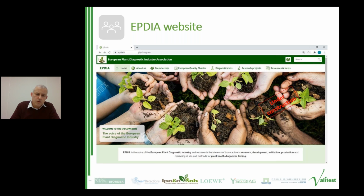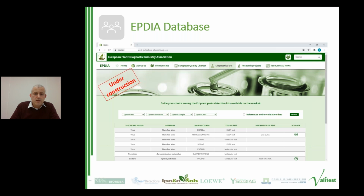But the most important part, we think, is the one linked to the presentation of Marta and the Quality Charter: a section called Diagnostic Kits. In this section, which is the database, you will have the possibility to find the kit depending on your needs. All the EU manufacturers that will adhere to EPDIA, and so will also adhere to the charter, will be able to integrate their kits in this database. The database will be organized to find very quickly what you need.